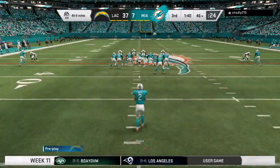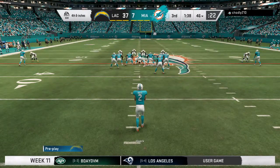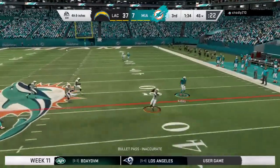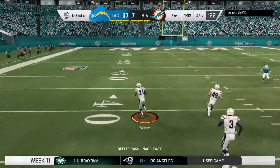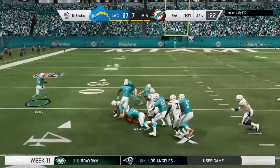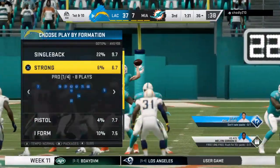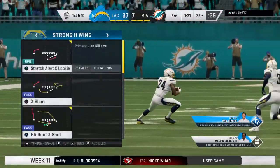Here's Matt Hawk now as he'll punt it away for the 4th time today. And it's a fake here on 4th and inches. Oh, and this turns into a mess as it's intercepted. Trevor Williams with a pick, and he's able to take this one back to the 36-yard line.